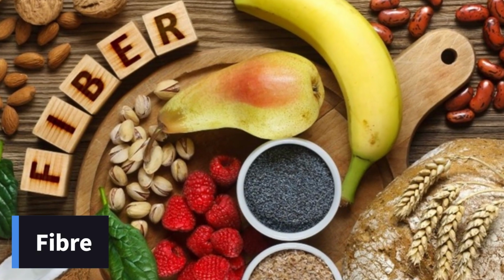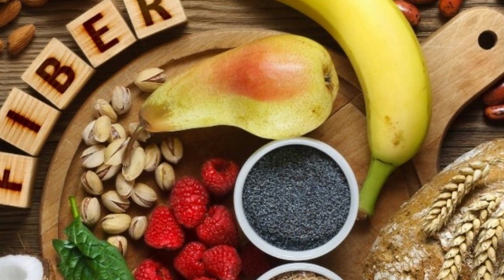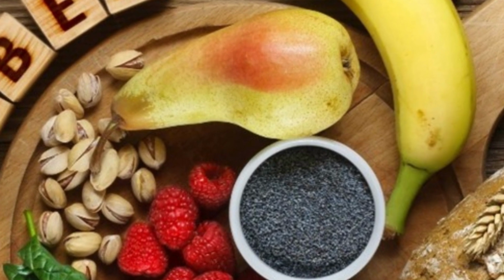Fiber, your unsung hero. Fiber doesn't get the hype it deserves. It slows down digestion, keeps your blood sugar steady, and helps your gut stay happy. So pile on those leafy greens, crunchy carrots, and whole grains like you mean it.